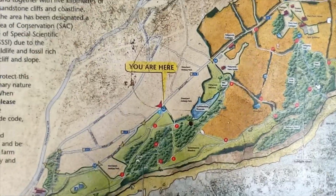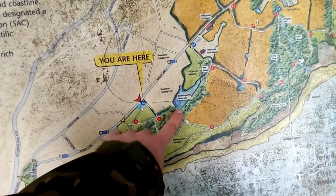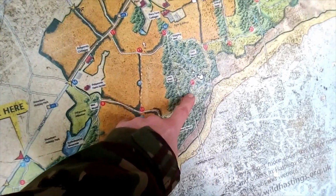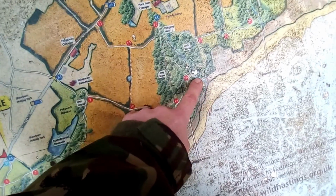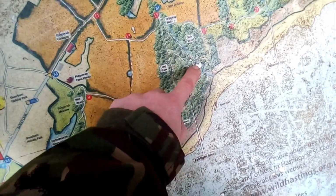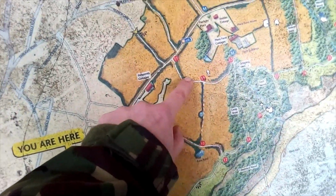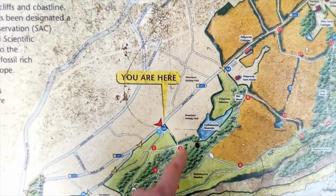Right, full circle. So we came in here, down there, up alongside the spoon, across the fields, down into here, down onto the beach, back up the first set of steps. Didn't fancy the next set, so I went up here alongside the little waterfalls to the top, around here, up onto the road, and down the road, back to the beginning.